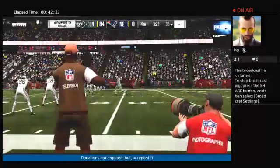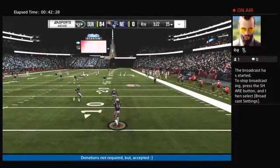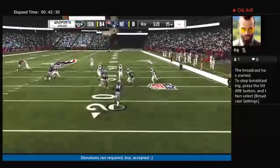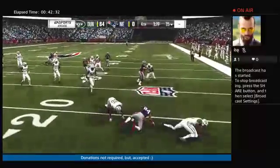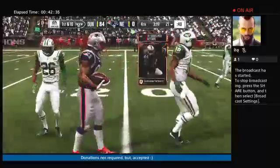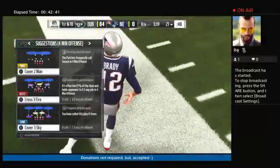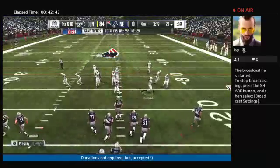Carlson now to kick this one away. Now it's Patterson. And he'll get it up across the 20 to the 21-yard line. The Patriot offense now set to come back out onto the field.